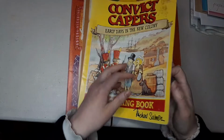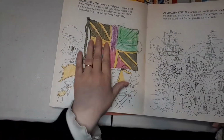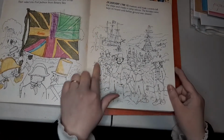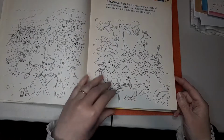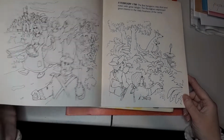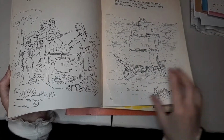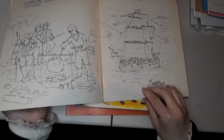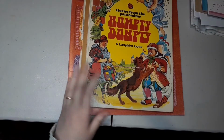Convict Capers. This is a colouring book, and some of it has been coloured in. But I love the imagery, so you know, you get bits like this, and I can still use this, like I can tear that up and collage with it, it's not a problem. But these lovely line drawings, I can use bits of. They're super fun. I'm not sure when this was published, 1988, so it's not that old, I guess. And there's this page that's been cut out with this cool ship on it. So yeah, it really appealed to me.